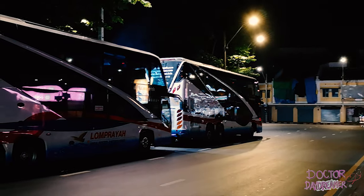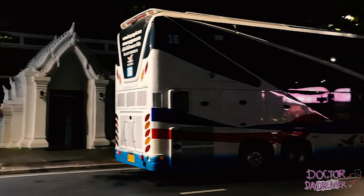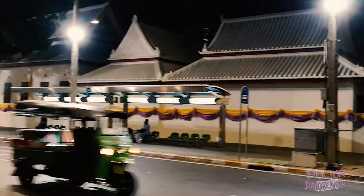After you get your tickets, go straight to Khao San Road and you can see the roundabout. And then at the corner of the road, you will see the bus there.